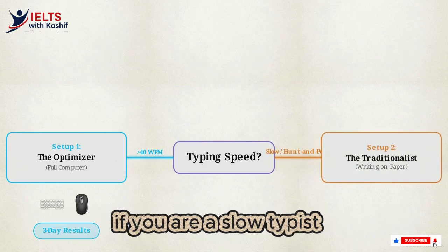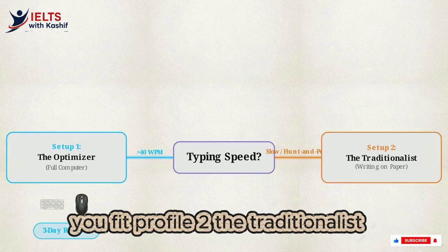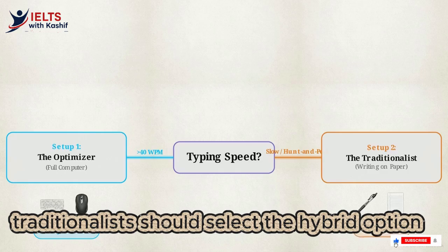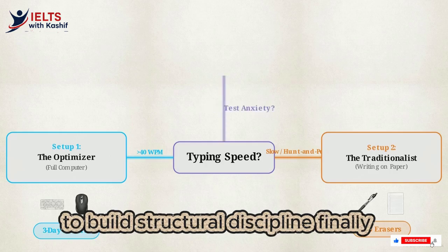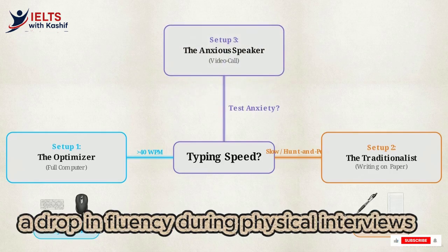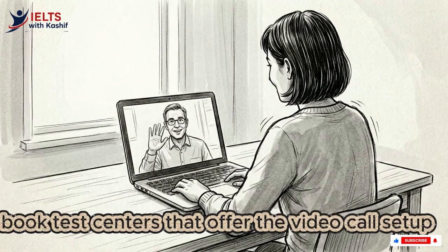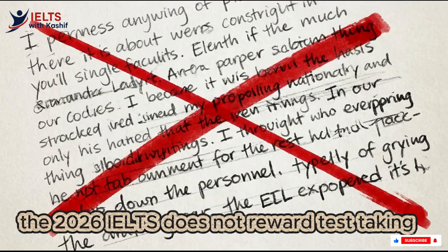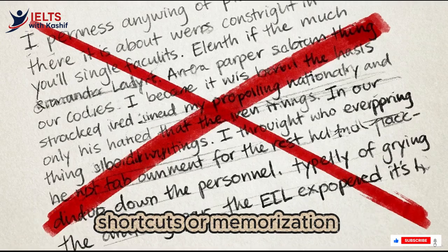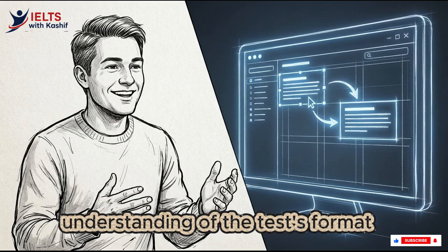Alternatively, if you are a slow typist or find testing center noise distracting, you fit Profile 2, the traditionalist. Traditionalists should select the hybrid option. You must practice writing with a black pen and no erasers to build structural discipline. Finally, if you experience a drop in fluency during physical interviews, you fit Profile 3, the anxious speaker. Anxious speakers should actively book test centers that offer the video call setup, which provides a psychological buffer from a face-to-face interview. The 2026 IELTS does not reward test-taking shortcuts or memorization. It rewards genuine English proficiency paired with a strategic understanding of the test's format.